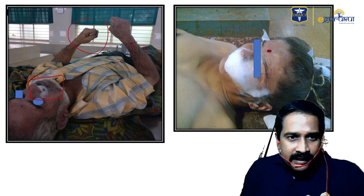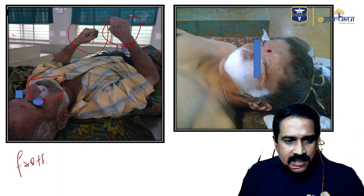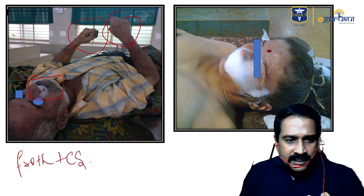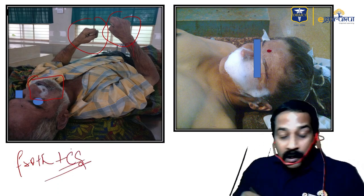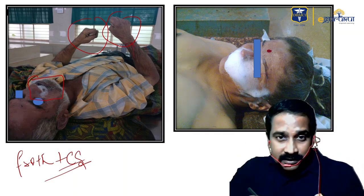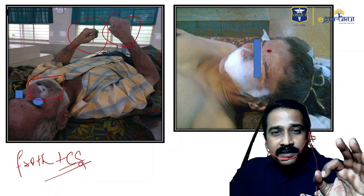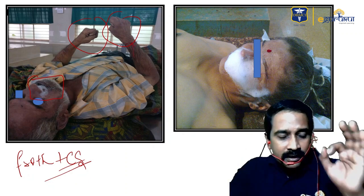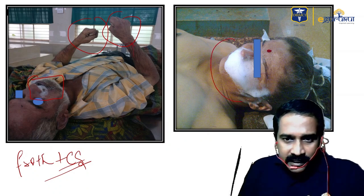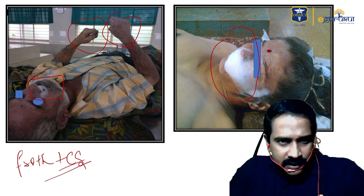Froth and cadaveric spasm. Both froth plus cadaveric spasm are seen in a single photograph. I always keep saying this word. This can be diagnosed from a distance. These two are very, very vital features of antemortem drowning: froth and cadaveric spasm. Very clearly you can see. So these photographs are also repeatedly asked questions.